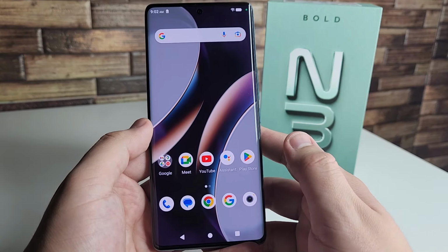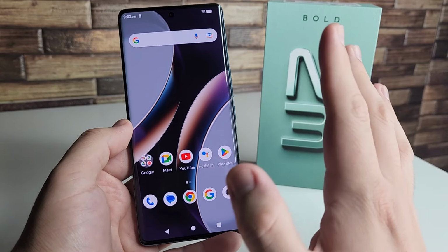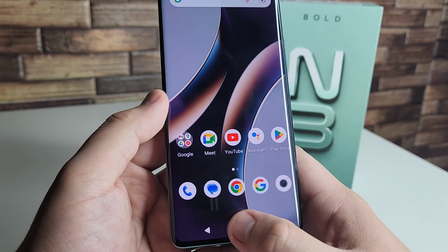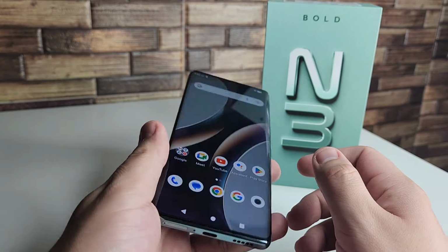Compared with any other $200 phone, all the other phones pale in comparison to this at this price tag. So I can't believe this phone is actually a thing. I don't know how Bold did this. I don't know what they did, but it's beautiful. Absolutely love this phone. Haptic feedback, hear this. You can feel that motor inside of this phone. I just really like that haptic feedback.